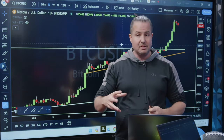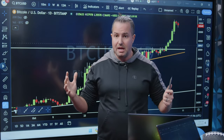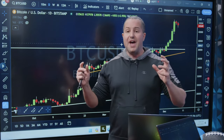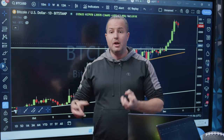NVIDIA was the only game in town for the last 6-12 months. Earnings were knock your socks off amazing. But what do we know? We know that every other company's like, wow, look at the margins on those. I mean, they have like a 75% margin. Holy cow, let's build the same types of chips. That's going to continue to happen. AMD just unveiled it. Before you know it, there's going to be a ton of competition for these AI chips.